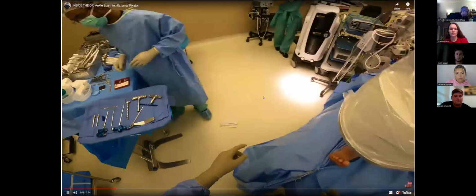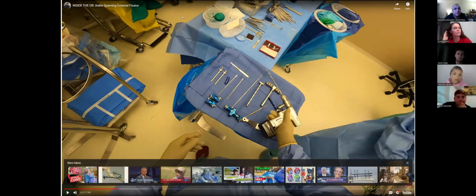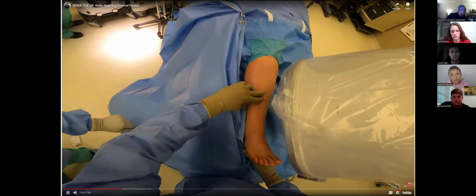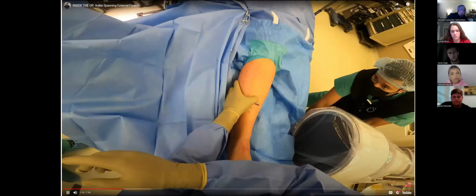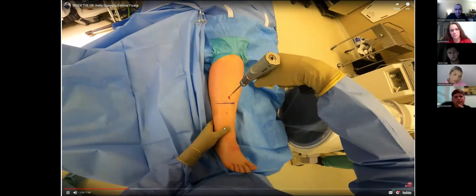Which means in a lot of different parts. It's definitive fixation, which means figures as this and this is the front.